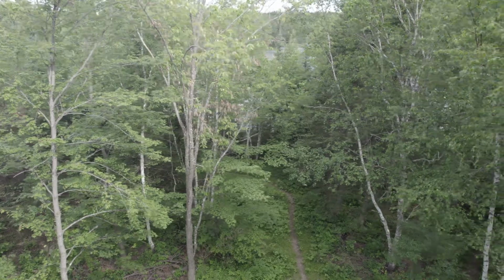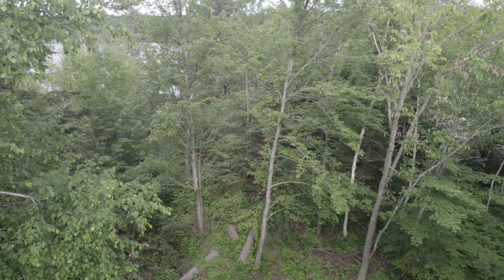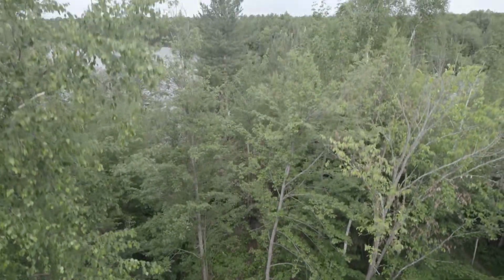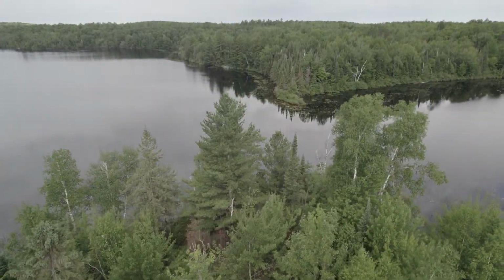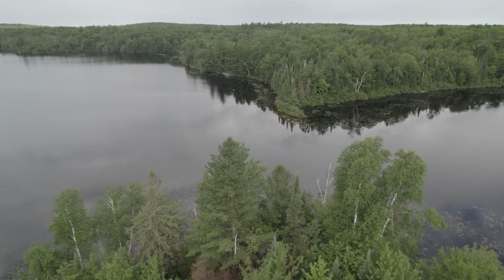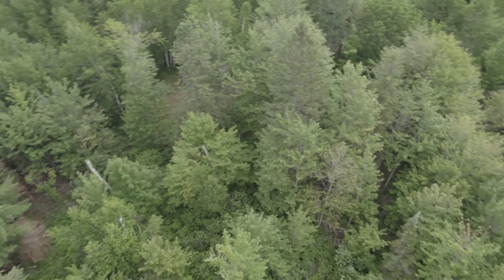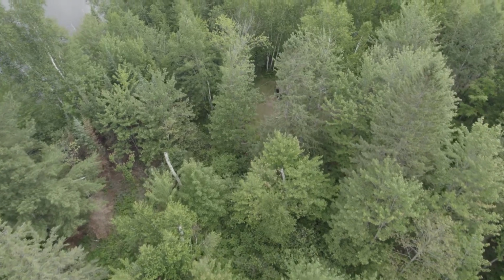My site was located just 50, 60 yards from the lake. Had a nice little trail that went down to a little landing where I kept my kayak. My site was located right at the Narrows, and just south of my site was the second boat landing.